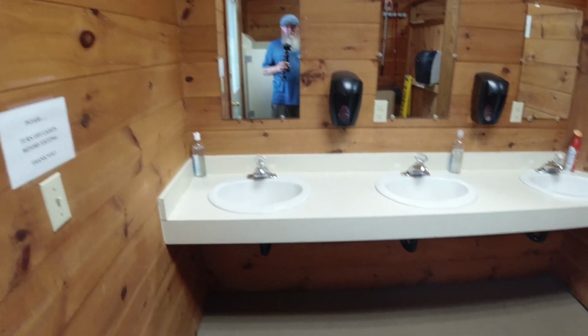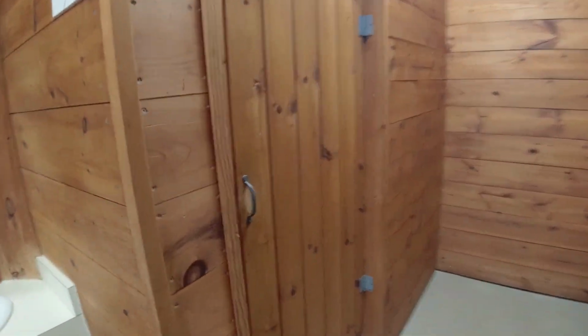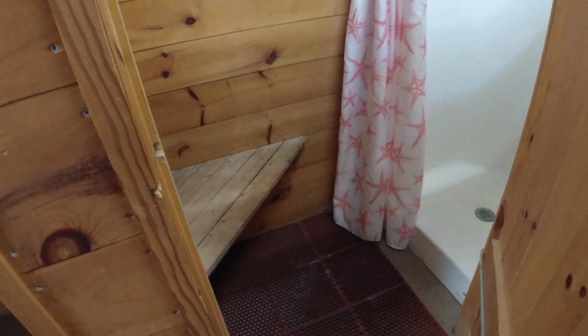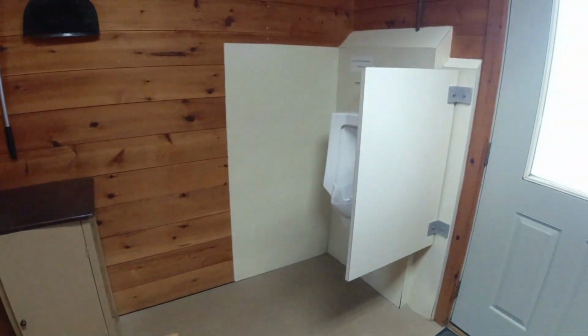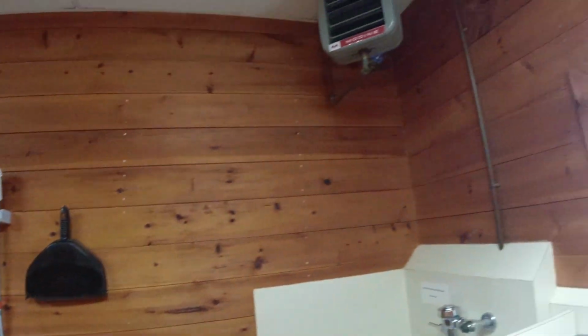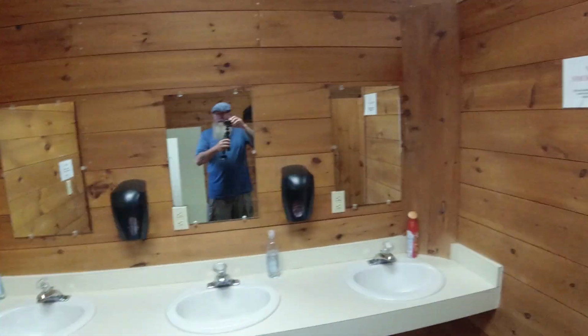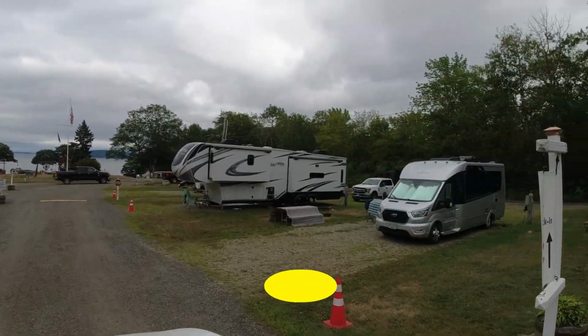And here's a men's room. There you go. You got 3 sinks. Looks like you got a shower here probably. There you go. 1 shower and 2 stalls and your urinal. Yeah, a little heater up there. It's kind of cool. Nice little feeling inside here. Friendly people in the office.